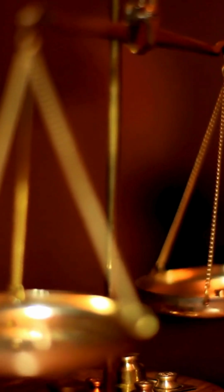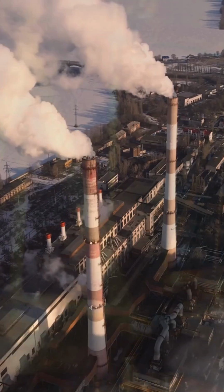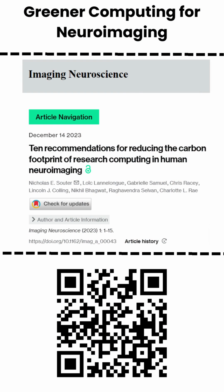So, we have a trade-off. With fMRIPrep, researchers may have more confidence in their results at the cost of a large relative increase in emissions. Researchers should not be dissuaded from making this trade-off. Good quality data is important.